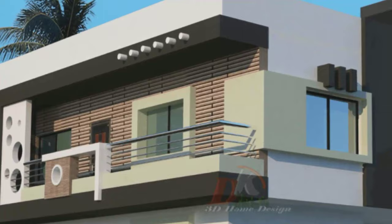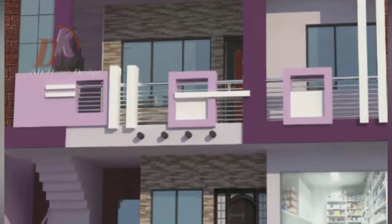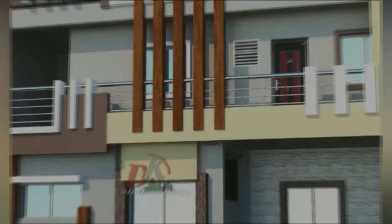The parapet wall is a stylish wall that is always set up upon the edges of the roof or the balcony. It provides protection to users against falling.